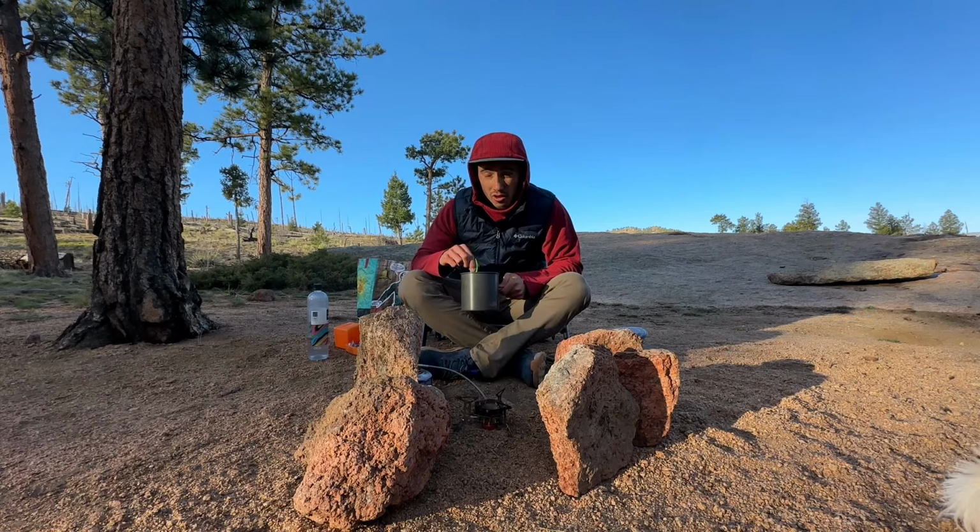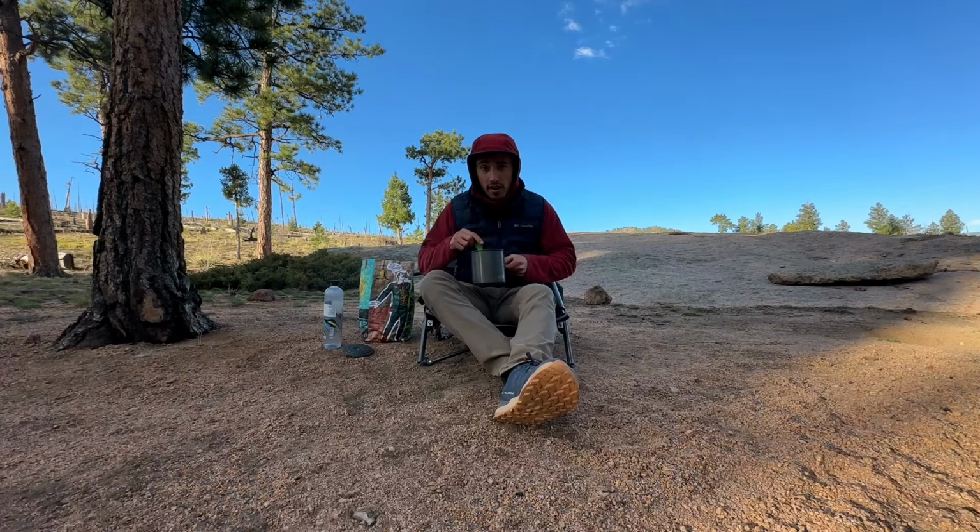Might have added too much water. We'll see though once this kind of solidifies a little bit. I somehow actually got the perfect amount of water in here.